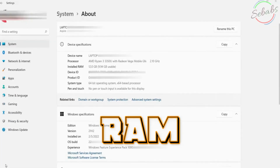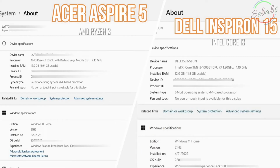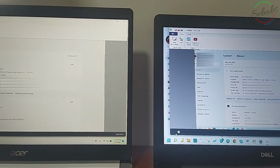In the old days, you rarely needed more than 4 GB of RAM to get the best out of your system. More RAM allows for more applications to be run at the same time. Both these laptops came upgraded to 12 gigs of RAM. So in this case, I'm going to show you the speed at which the Dell, which came with Intel, processes compared to the speed at which the Acer, which comes with an AMD Ryzen, processes.